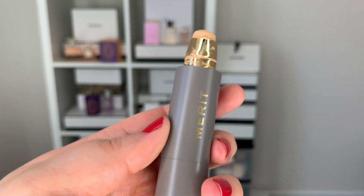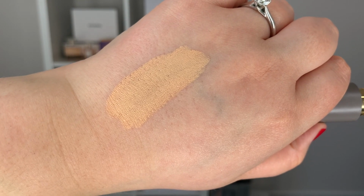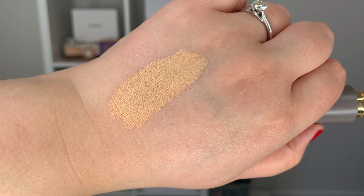This can be used as foundation or concealer. Again, it's very minimal, your skin, but better. I have the shade here called Ochre. Personally speaking, I like this much more as a foundation. I find that as a concealer, it creases on me. You guys know my favorite is the Clé de Peau concealer. I think that's probably the best one on the market. So for me, I think this is best used as a foundation.